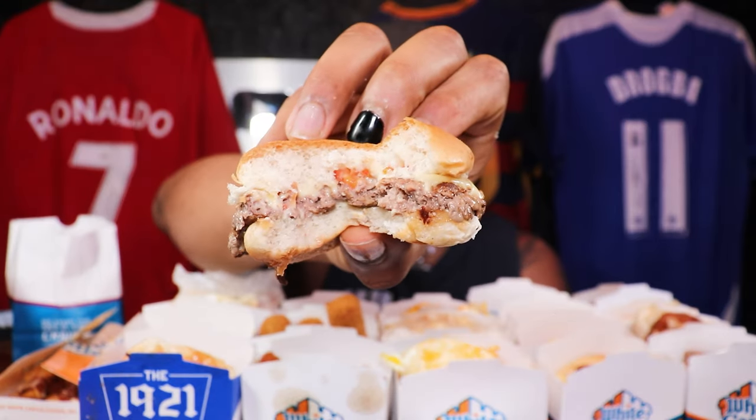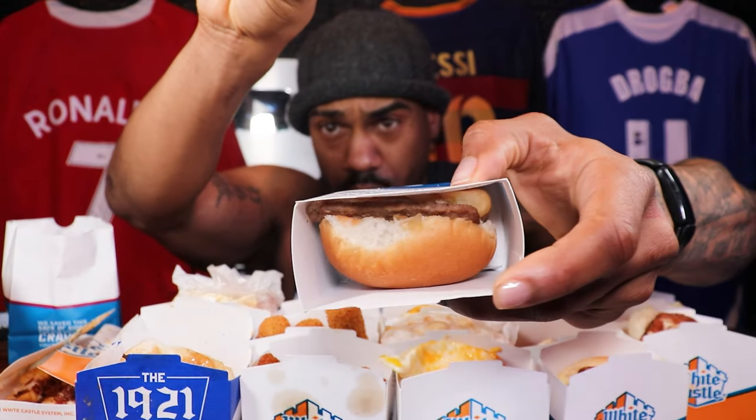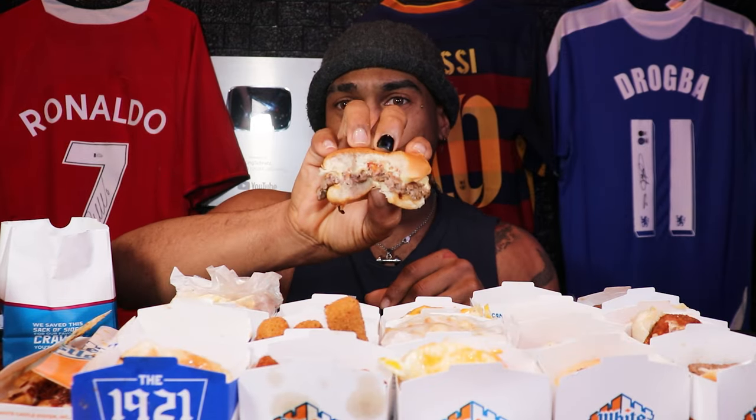You can see that the patty on the 1921, as compared to the regular one, is a lot thicker, and the regular version normally comes with pickles and onions. This has lettuce and tomato on it. I don't like lettuce, for people who don't know, so there is a tomato on there.